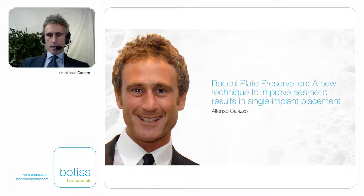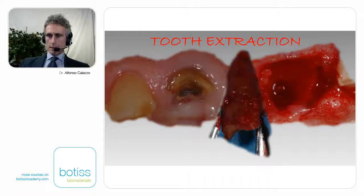Before starting with the real topic, I just want to go back and talk about the most common surgical procedure we probably perform in our office. Either if you are a general practitioner or a surgeon, periodontist, oral surgeon, probably tooth extraction is the most common surgical procedure we perform in our office. But what do we know about the tooth extraction? What do we know about the socket, the healing of the socket?